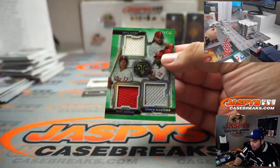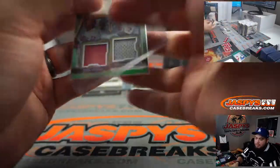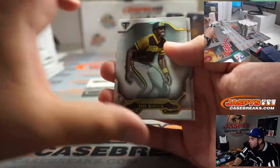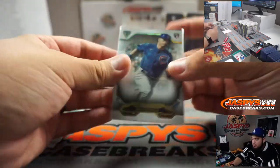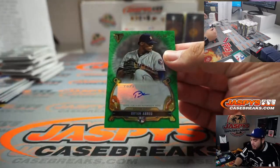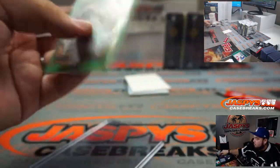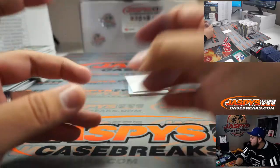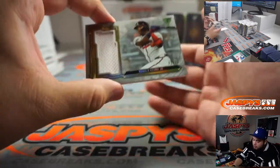Triple relic combo. That's Bryce Harper, Reese Hoskins, Andrew McCutchen, 12 out of 18. Philly is going to David Chan straight up. Brian Abreu, 1 out of 50. There is a redemption, Logan, but I don't know if it's the one we want. Ronald Acuna Jr., 1 out of 36.